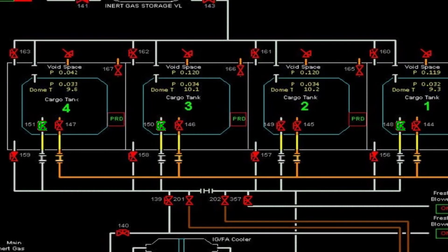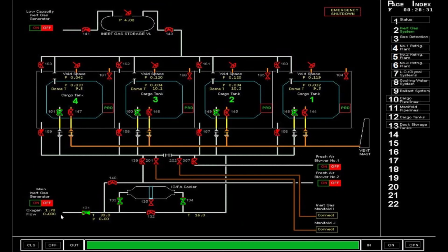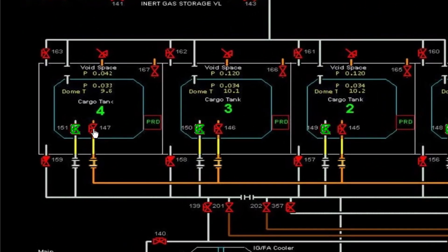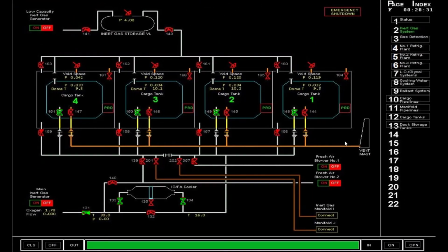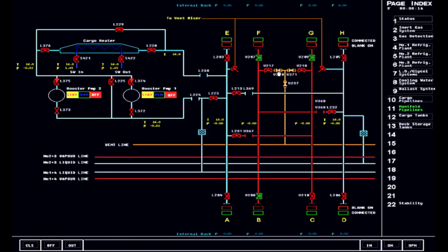Now if I run the inert gas system, the inert gas should pass through the cooler, go through this line and then all the way to each tank bottom, 1, 2, 3, 4. Of course, from the bottom of the tanks it replaces the air, pushes it back to the top, and then outward from the top of the purge line for each tank, and then it goes out to the vent mast. As I mentioned also, it can be vented out through the manifold, so we can also connect these spool pieces here.